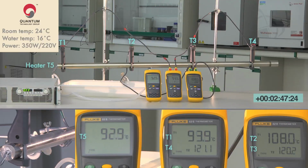This demonstration indicates that while surpassing conventional heat transfer modes, the QIT medium transfers heat by thermal waves and resonances.